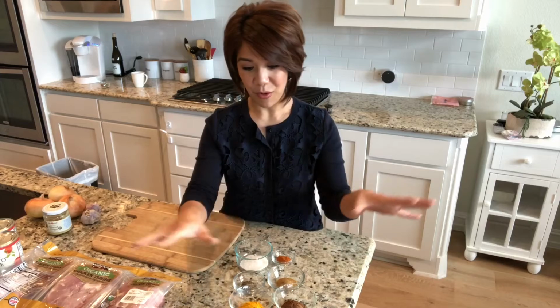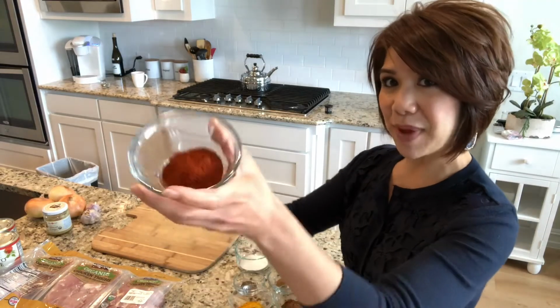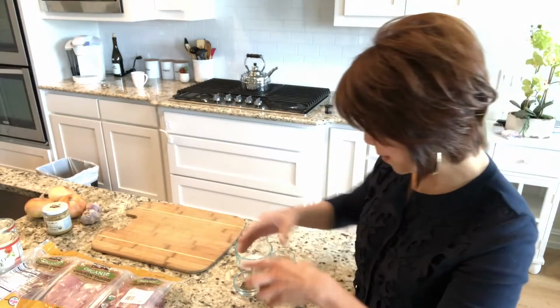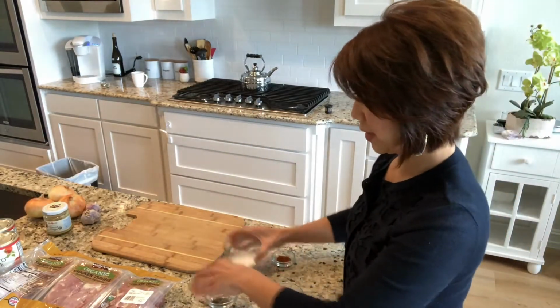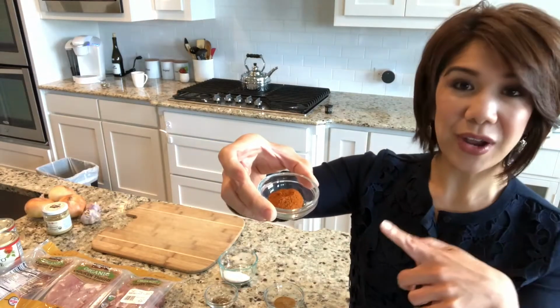My favorite part of making this dish is I feel like a scientist because I've got all these amazing spices. So I will show you them one by one. You've got coriander, you have paprika, you've got turmeric, you have garam masala, there is cumin, oh gosh, black pepper, salt, and of course a little bit of heat in your cayenne pepper.